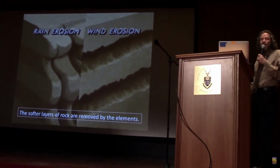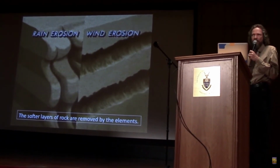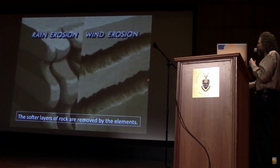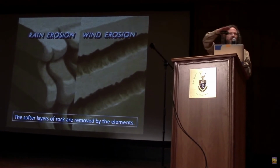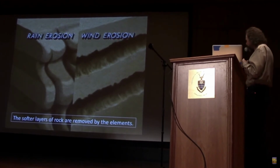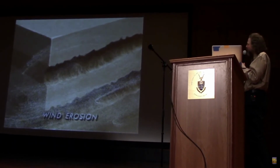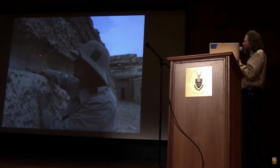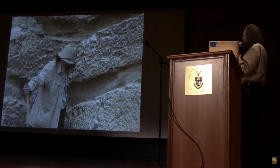Here is what you would expect if the Sphinx were only 2,500 BC, only 4,500 years old. You would expect wind erosion that gives a pattern like this. In both cases, you think of a layer cake. You have harder and softer layers. The softer layers erode out preferentially, but they give a very different pattern. Can everyone see that? Here's just a diagram to show how the wind cuts it out. Here is younger me looking at wind erosion. Can you see the difference? Here I am showing the wind erosion.